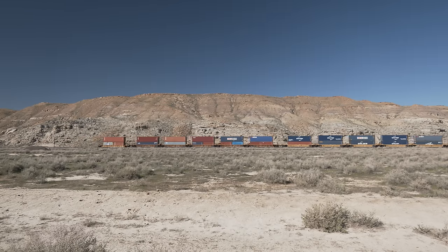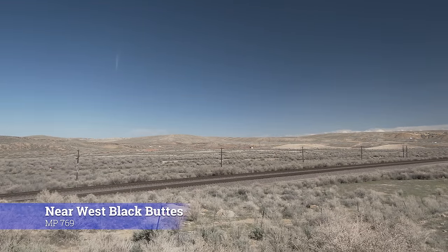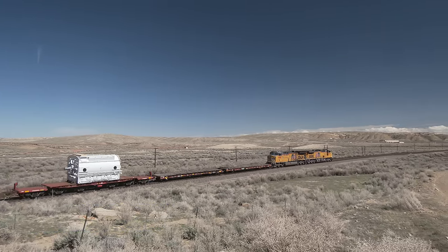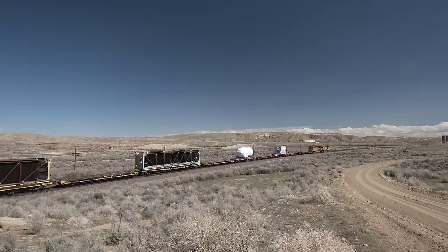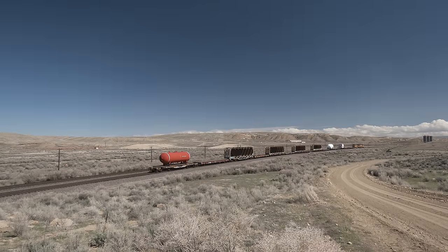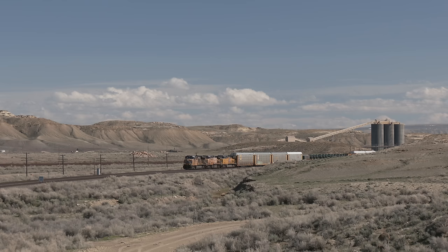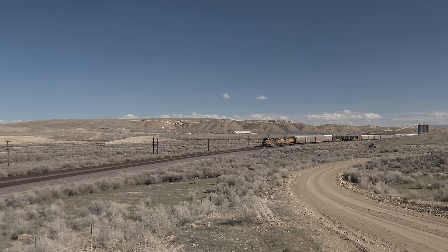Just west of Black Buttes, UP-7205 heads east with a special high and wide move. Note all the spacer cars between the loads. Large components for mines and power plants aren't the only special loads found on the Rawlins Sub. UP-5252 West includes 12 brand new John Deere tractors tucked into a cut of auto racks on the head end.